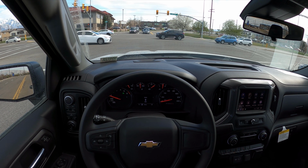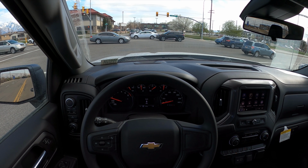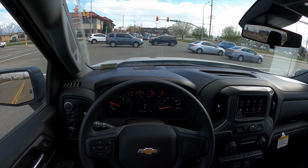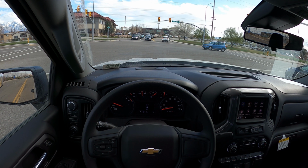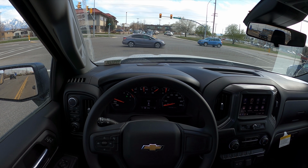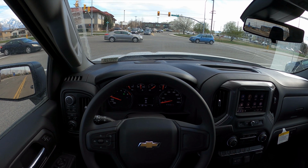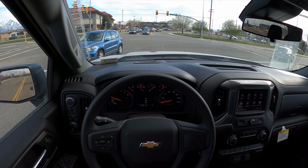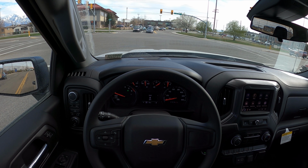And I guess, what would I get over the 5.3? That's a tough one. I still lean towards the 5.3, because now in the Silverado for the 22 model year, you cannot get a 5.3 with the 8-speed. It only comes with a 10-speed, and I like the 10-speed more than this 8-speed. The 8-speed's great. The 10-speed's just a little bit smoother. And since the 5.3 is paired to the 10-speed and this is not, I'm still gonna give it to the 5.3, but I still see a lot of practical application with this 2.7 4-cylinder.